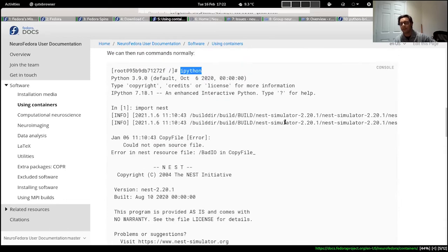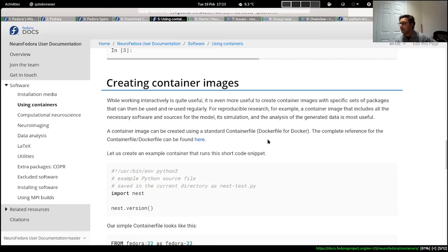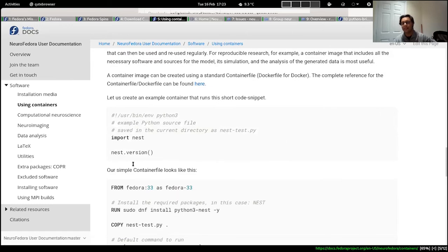Yeah, and then you have IPython. You can run whatever you want over here. For reproducible research, we're trying to move more and more to Docker. So you run your simulations, you run all your scripts, and you place them nicely into a Docker container so that other people can use them.